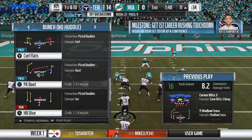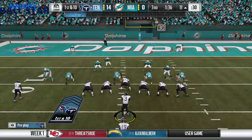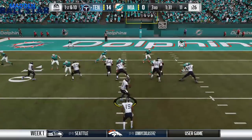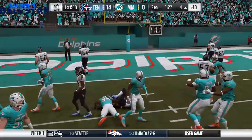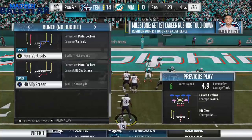So now we're checking into our no huddle system in the red zone, trying to keep the defense off balance. And here we are at the 11-yard line, giving the ball to Donnell Pumphrey. He cuts back. Nice pickup right there. Our offensive line is looking pretty good, and we're going to stay in the hurry up.